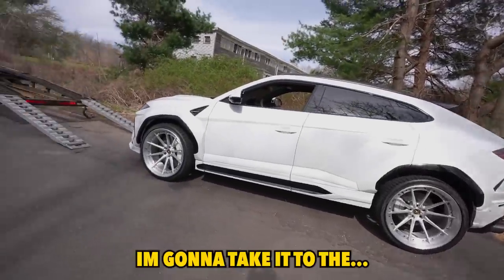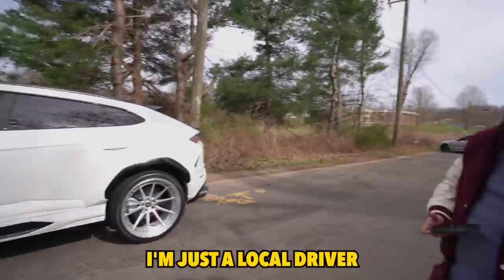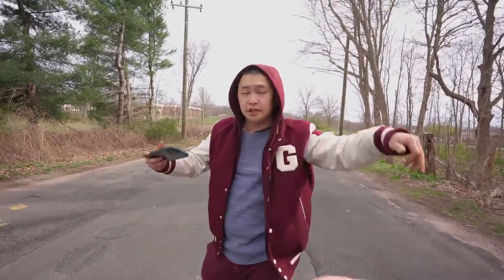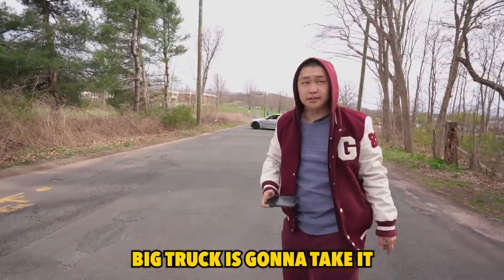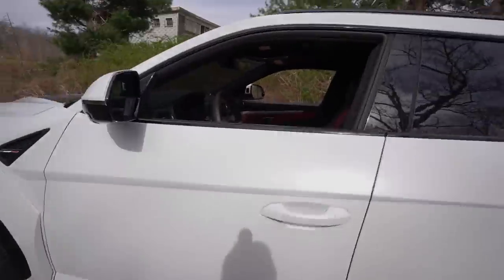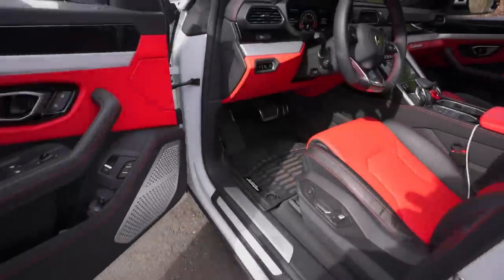Oh, it doesn't matter? I'm just a local driver. Oh, so you take it somewhere else? To Pennsylvania, yeah. And then they put it in enclosed. Big truck, they're gonna take it. Big trucks, okay. Look at it. It's in the lifted mode. Wait, no, I don't even think that's... Is it? Yeah, it is. It's got four different settings. Let's see, Corsa.